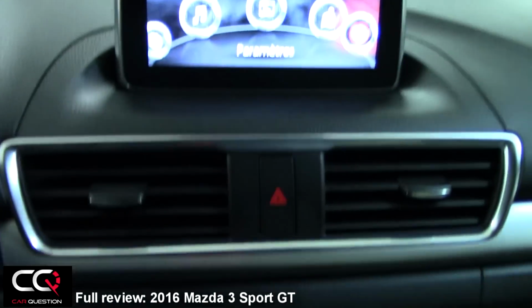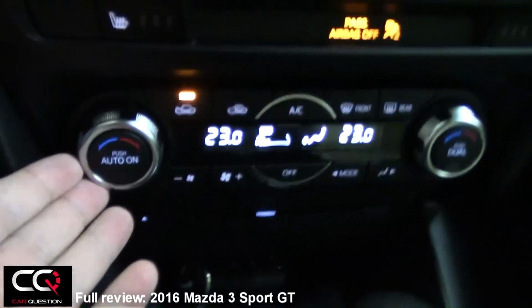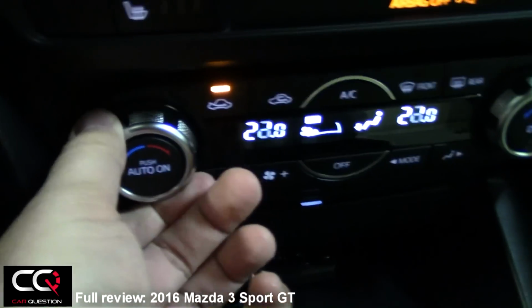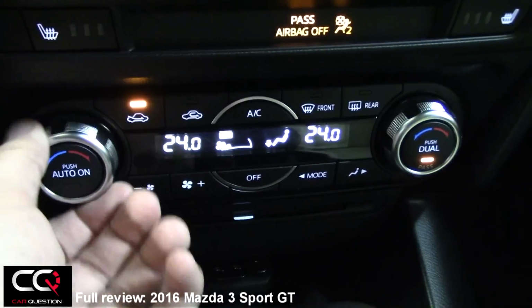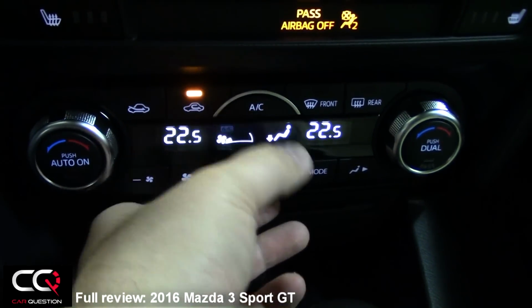If we move a little bit down there, you're gonna see all your temperature control. And once again, look at the finish right there. I love the finish of the button, and once again, it's easy to use, dual zone, no problem. You just push on there and there you go. You can simply choose whatever temperature you want.